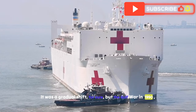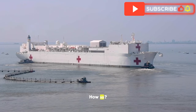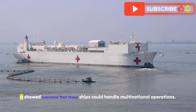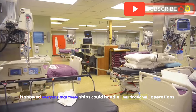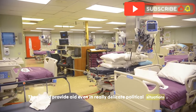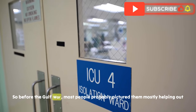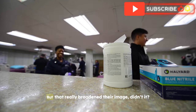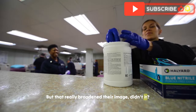But the Gulf War in 1990, that was a real turning point. How so? Well, deploying the USNS Comfort during that conflict really changed things. It showed everyone that these ships could handle multinational operations. They could provide aid even in really delicate political situations. So, before the Gulf War, most people probably pictured them mostly helping out our troops. But that really broadened their image, didn't it?